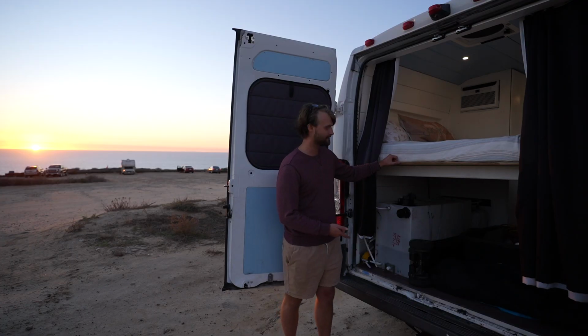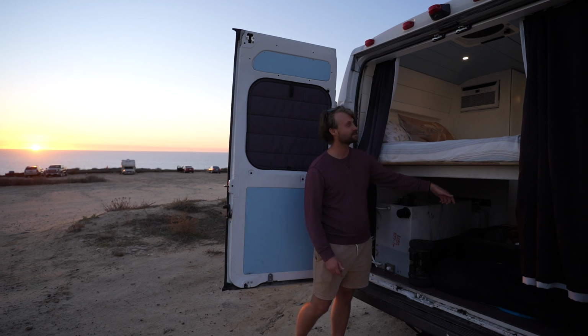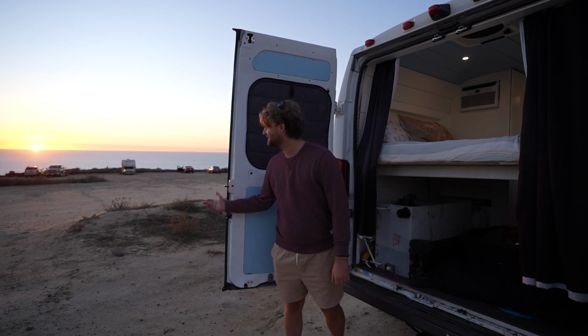So here we have the garage. We have the 55-gallon water tank. We got the batteries, 600 amp hours, 400-watt solar. It charges when the engine's running too. We got some camping chairs here. We got the inverter. We got a storage bin and my electric skateboard for fun. And here we got the sunset here at Torrey Pines.